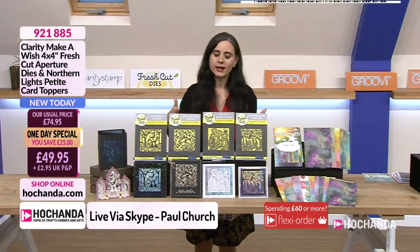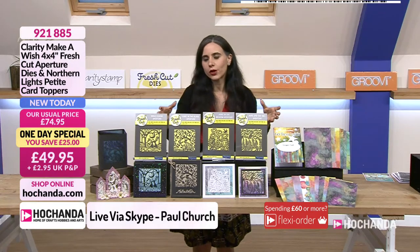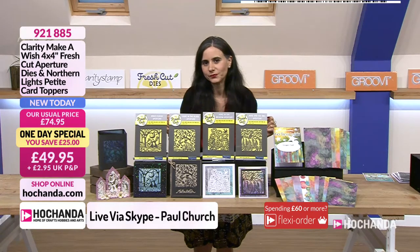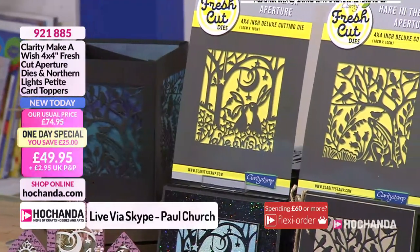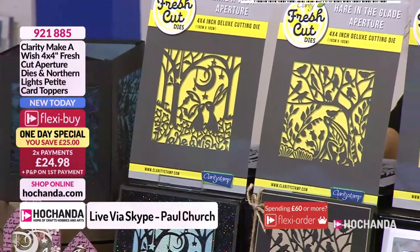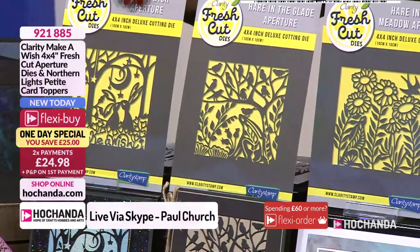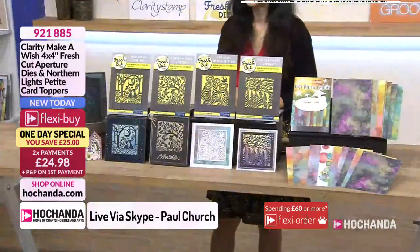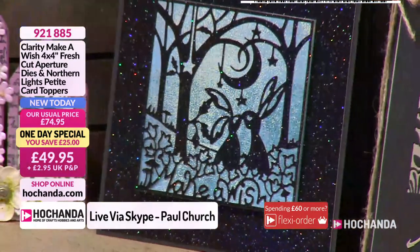Fabulous. Now, of course, you are going to be demonstrating through Skype, but can you tell us exactly what we get for the one-day special? Okay, so we've got a beautiful collection of our fresh-cut dies. The first one we're looking at, which is the Make-A-Wish, was designed by Barbara. And this was to make up the set, which was illustrated by our really good friend, Mel Turner.